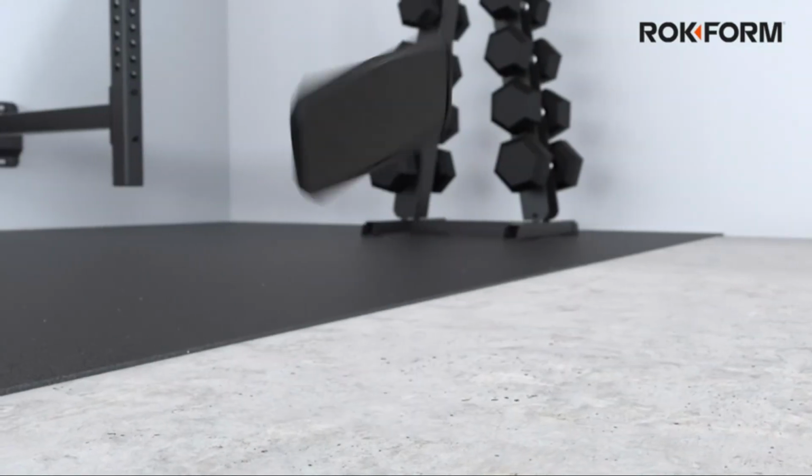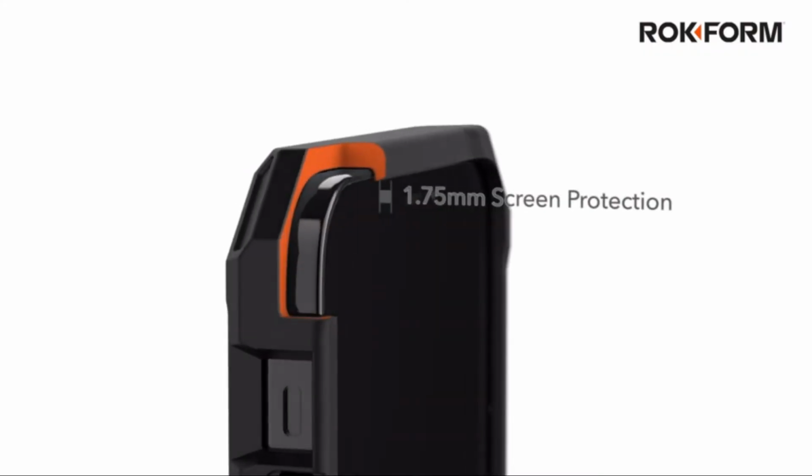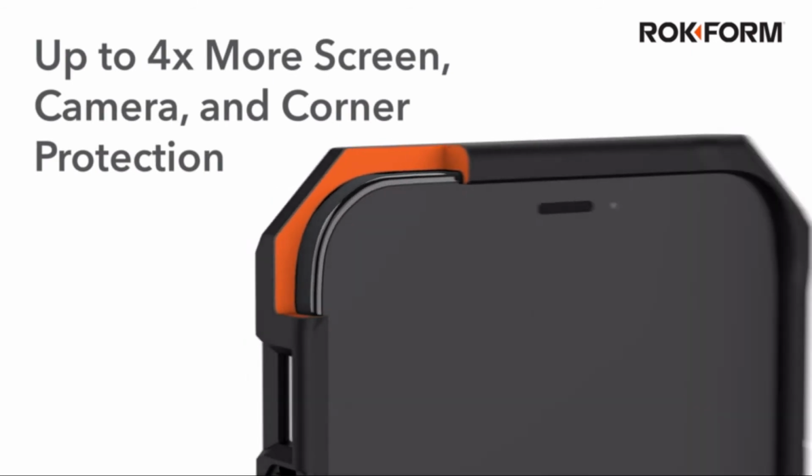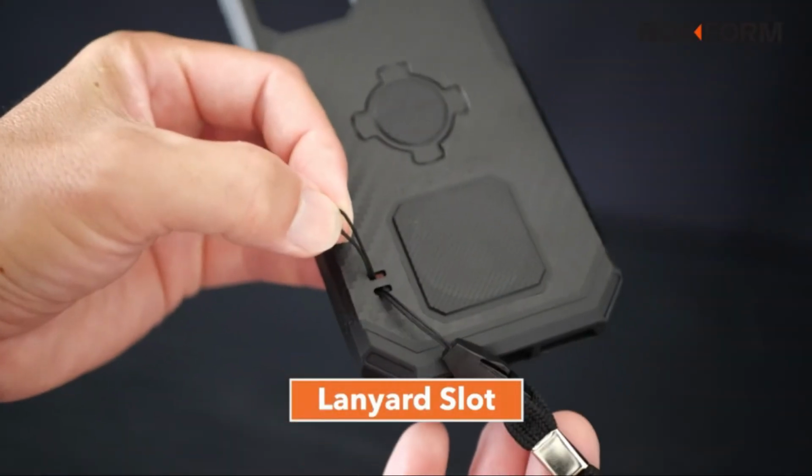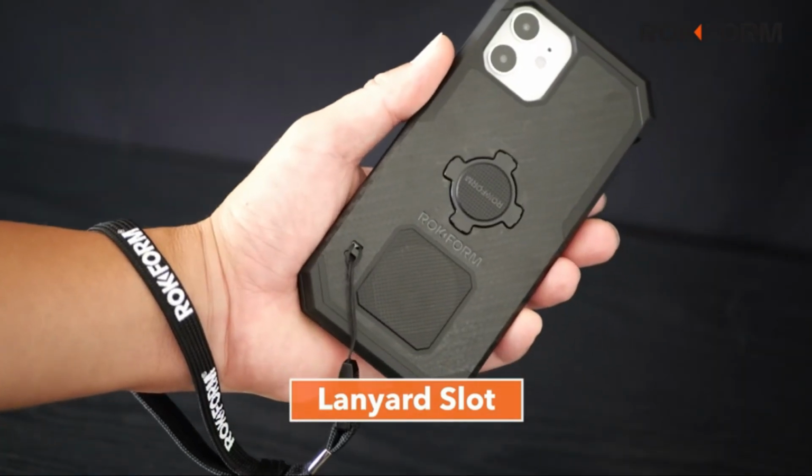Our cases provide up to 4 times more screen protection where you need it most, at the screen, camera, and corners, so you don't have to worry about shocks or drops. They also have a lanyard slot that helps you keep your phone in your hand and off the floor.